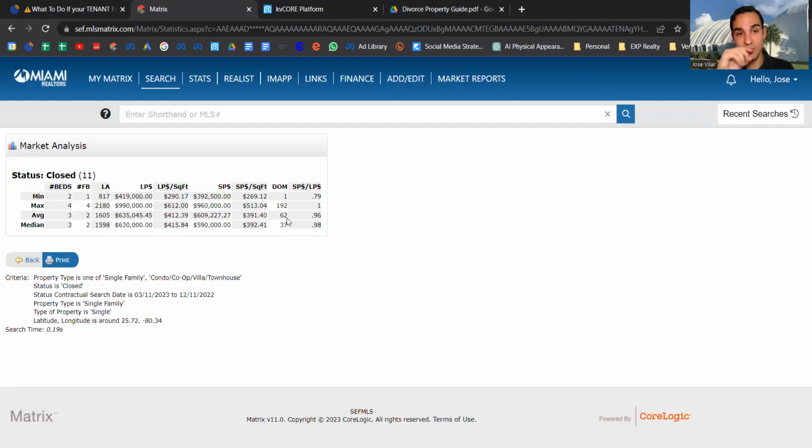This is Olympia Heights, right? And this is always good to know, what is the list price to sell price ratio, what people are asking versus what it actually sells for. Now, let's go to a different subdivision.